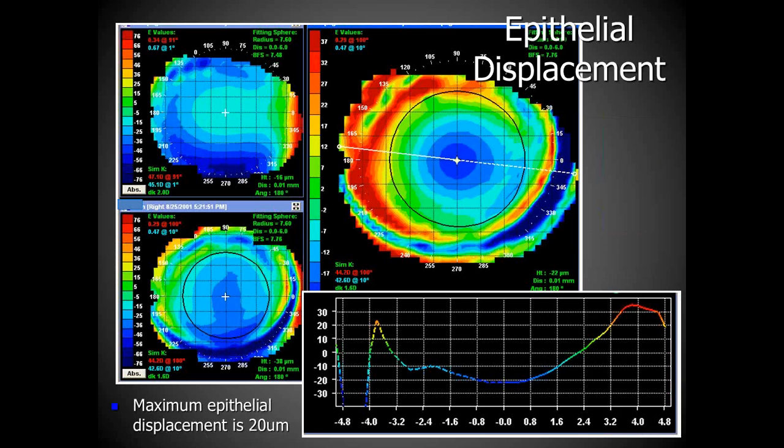And what you can look at here is, this is comparing before Ortho-K to after Ortho-K. And on the graph here, 0 would be where the cornea was. And what we've done is compress the central epithelium by about 20 microns roughly. Remember that your epithelium is about 50 microns thick. So we've compressed those central cells. We've left the same number of 5 to 6 layers of cells. We've just reduced the elevation.